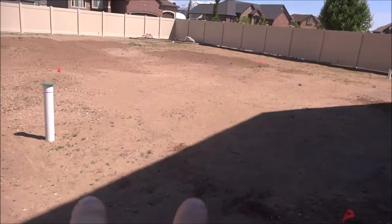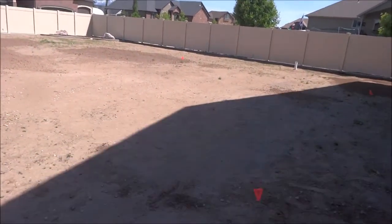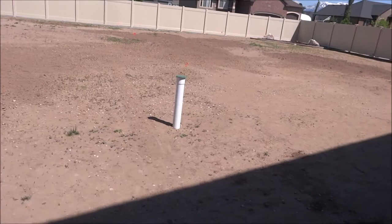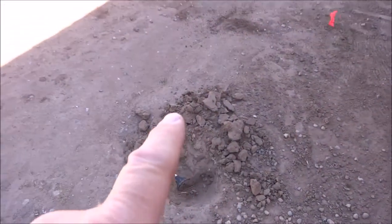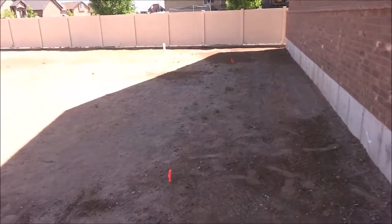I got my 2 dry wells here and over here that once I get my final grade, which I'm really close to now, I'll get that cut down and the bubbler cap on, and as soon as my gutters are on the shop and come down, I'll be able to tie right in over to here, tie in for this dry well on this half, and then the other dry well on the other half.